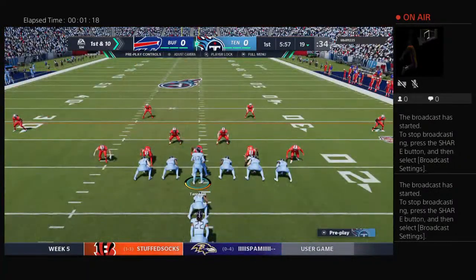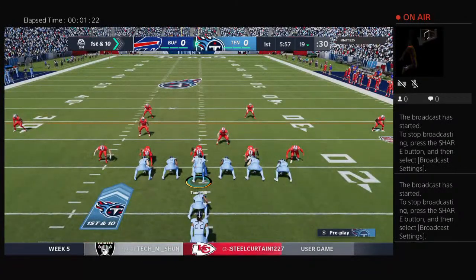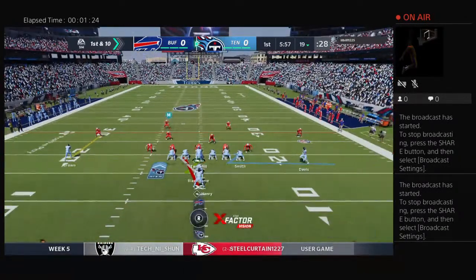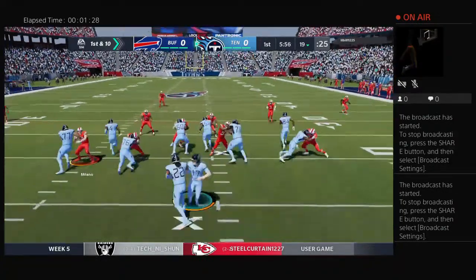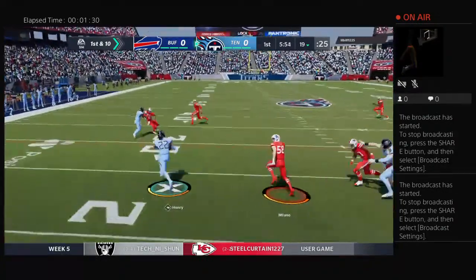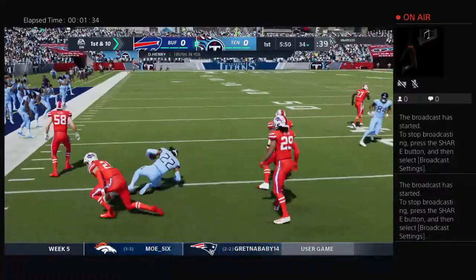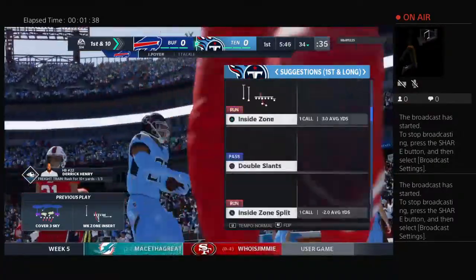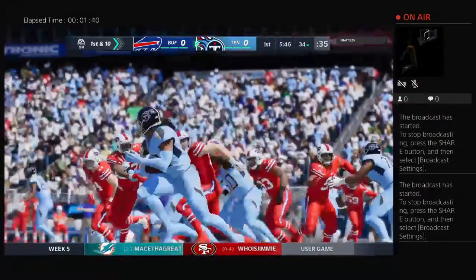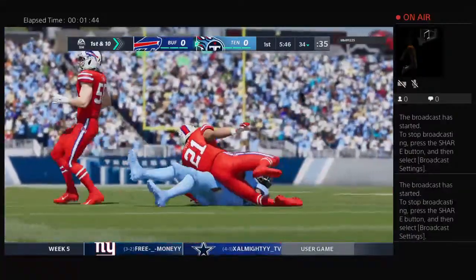So here's a 1st and 10 now down inside the 20. On the ground, this is Derrick Henry. 1st down and much more for Henry. And finally brought down at the 34-yard line. First play of the drive going for 14 and also going for a 1st down. At the 34-yard line.